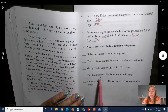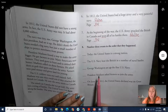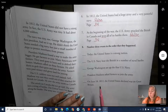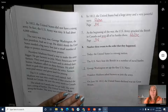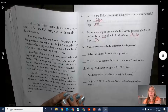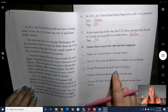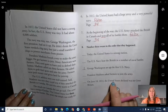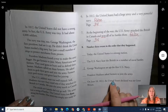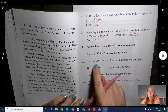Then we've got President Madison asked farmers to join the army. Well, President Madison is after George Washington, so that's going to be next. And on June 18th, they declared war. So I'm going to say this one, George Washington set up the first U.S. Navy, is going to be the first thing that happened in the timeline, okay? He set it up when he was the first president, which was long before the War of 1812, okay? We decided this one's going to be our last one, so we'll keep that one out.